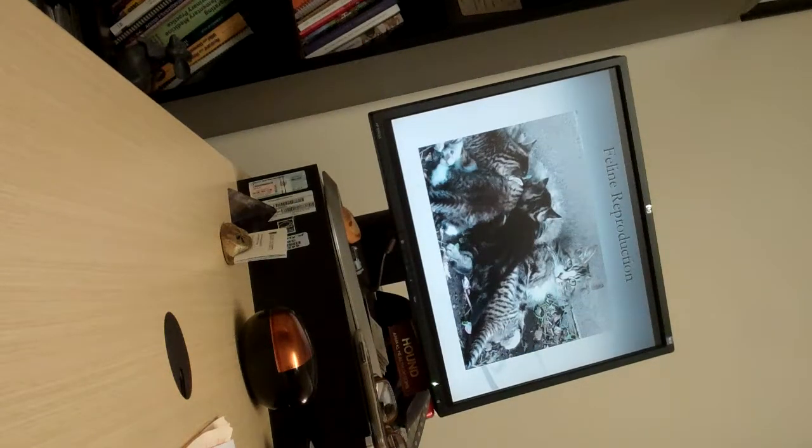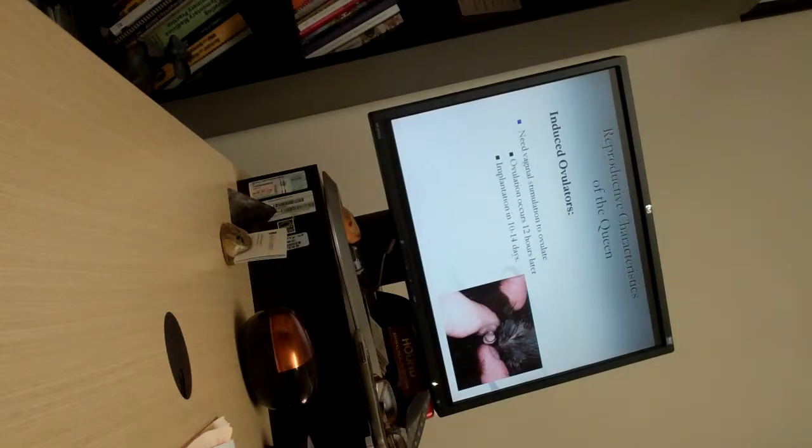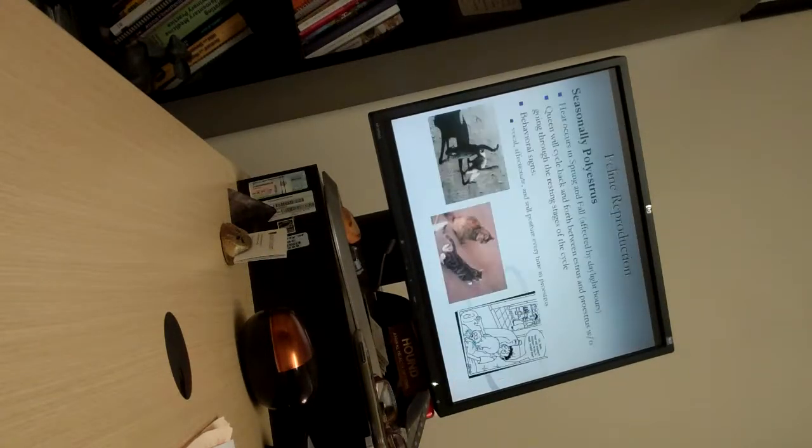Some differences between canine reproduction and feline reproduction. Here's a big one. Cats are induced ovulators. What that means is they need something that is stimulating their vaginas to ovulate that egg. Once vaginal stimulation has occurred, ovulation is going to occur half a day later, and we have implantation of that egg a week to 2 weeks later. Again, because of that induced stimulation, because we've had penetration. Here's the cat penis. This is the one penis that has little spikes on it and actually points caudally, versus the canine penis that points cranially.